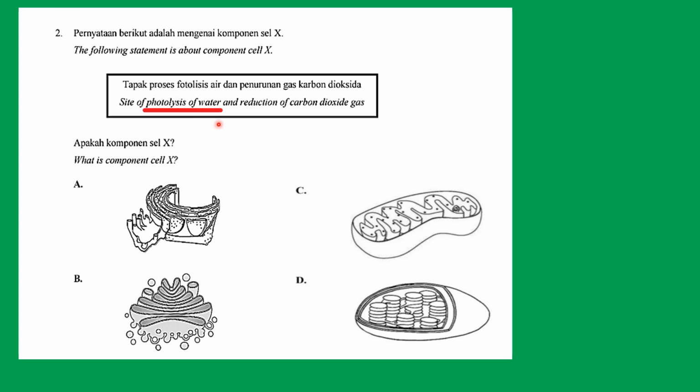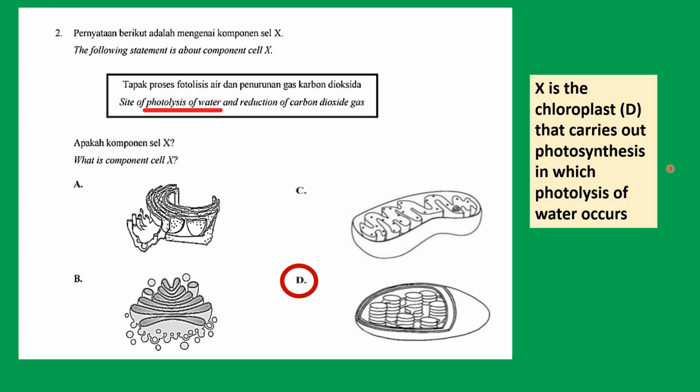The statement here, site of photolysis of water and reduction of carbon dioxide. These two processes are involved in photosynthesis. That means photosynthesis is the process involved. And the organelle that carries out photosynthesis is, of course, the chloroplast, correct? So we have to identify the chloroplast, and that's D. So X is the chloroplast that carries out photosynthesis in which photolysis of water occurs.